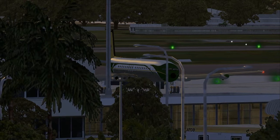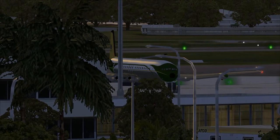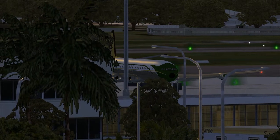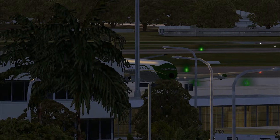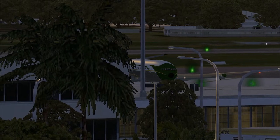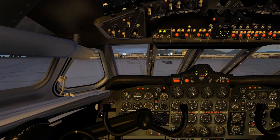Yeah, I think we potentially will see it come back again one day, but in the short term at least, this is going to be close. We're going to get to this kind of luxury of travel. All right, so we'll finish our pushback there. Jump into cockpit.